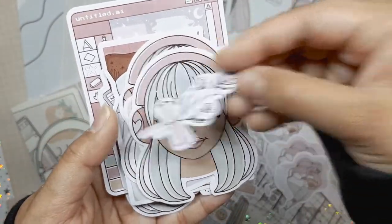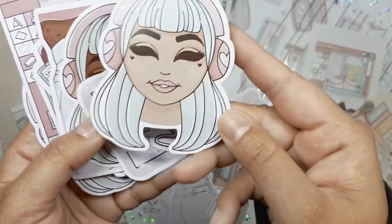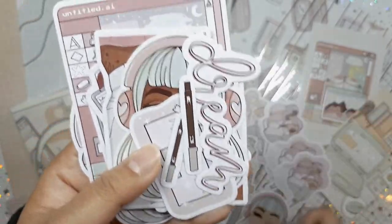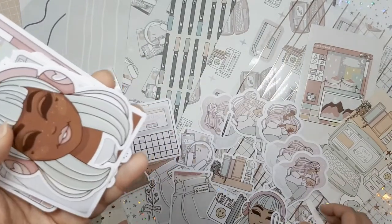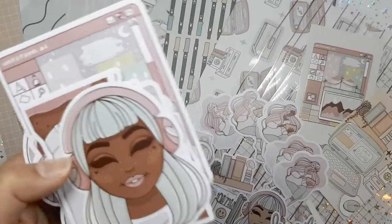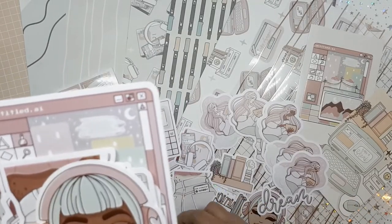Some deco florals in between. Oh, look at her. She is beautiful. I do that with my makeup. I put hearts by my eyes. Dream. Some Tombow. Which one just fell? Oh, it's like a mini, tiny marker. Cute, cute, cute. I'm gonna put that here so I don't lose it. Because I'm trying to have nice things.